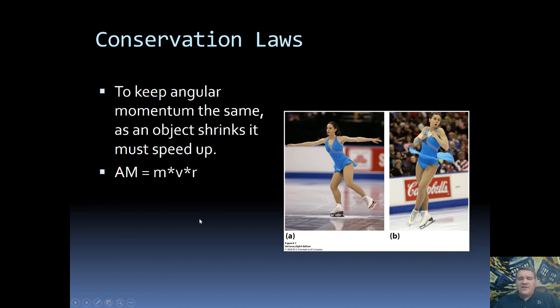As she is doing this, there are no torques, so the total amount of angular momentum must remain the same. We're also going to assume that her mass remains the same. Just spinning shouldn't change her mass. Every time I've thought about how your mass could change because you're rotating, it ends up in a bad situation. So the only two things that can change are the radius, the distance from her center out to the edge, and her velocity.